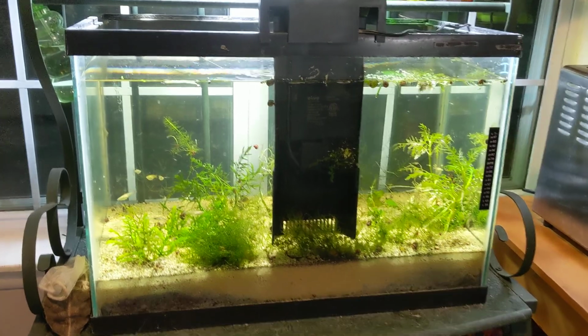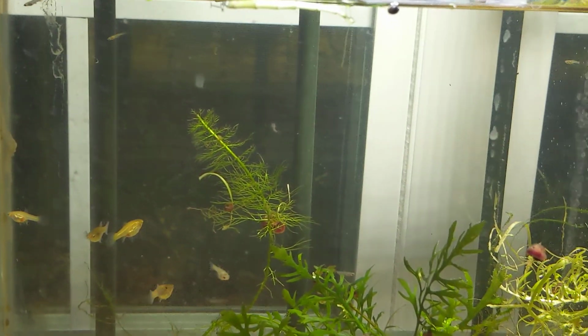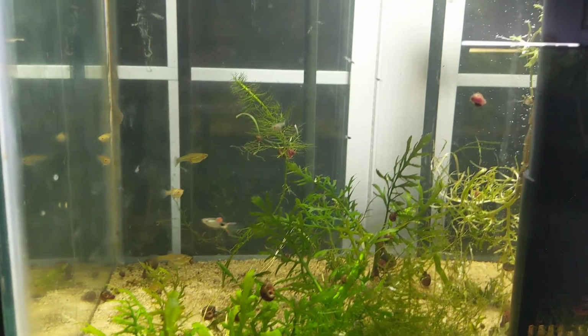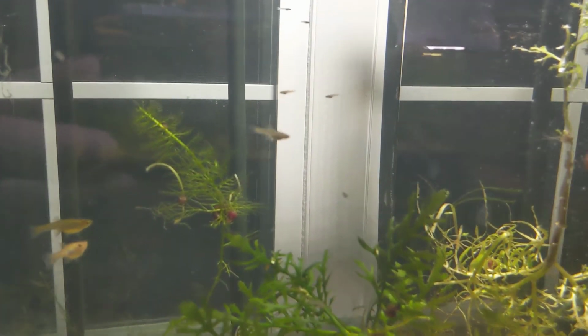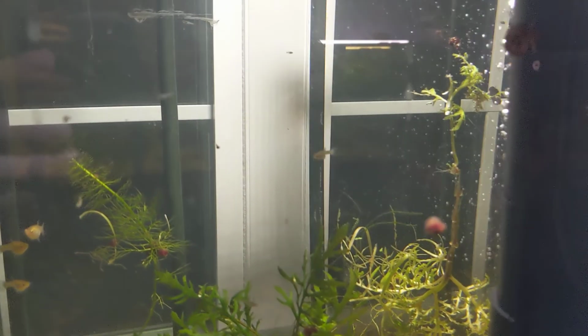So this has a lot of baby endlers in it. They are not very old. I'm going to say they were born this week. And sorry for the zoom and trying to get that. But yeah, you can see those are juvenile endlers. The medium-sized ones, those are babies. And let's see.